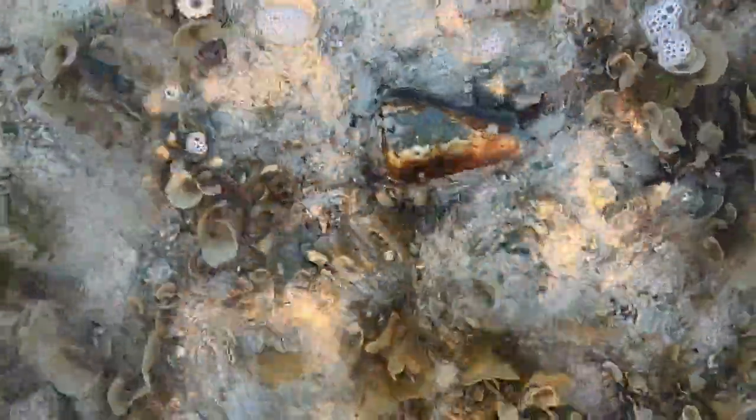Okay, so I found a cone shell here. I believe it's a lettered cone, but the animal is not in it. There might be a crab inside, but you can tell the animal's not in it because of all this gray stuff. It's been dead a while. But those clean up and make beautiful white shells with black spots.